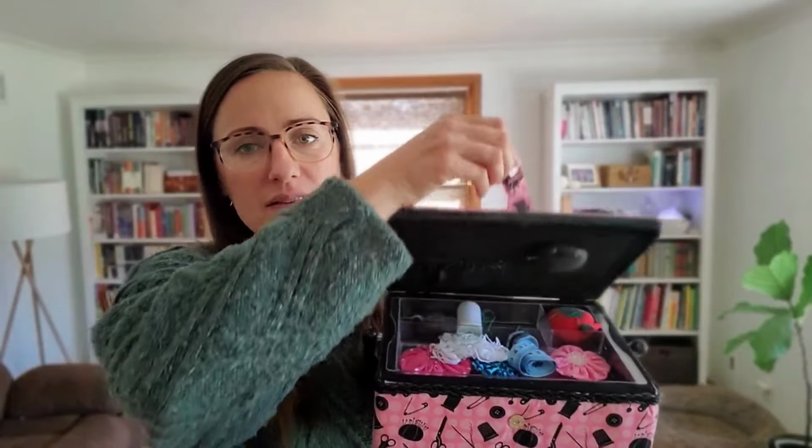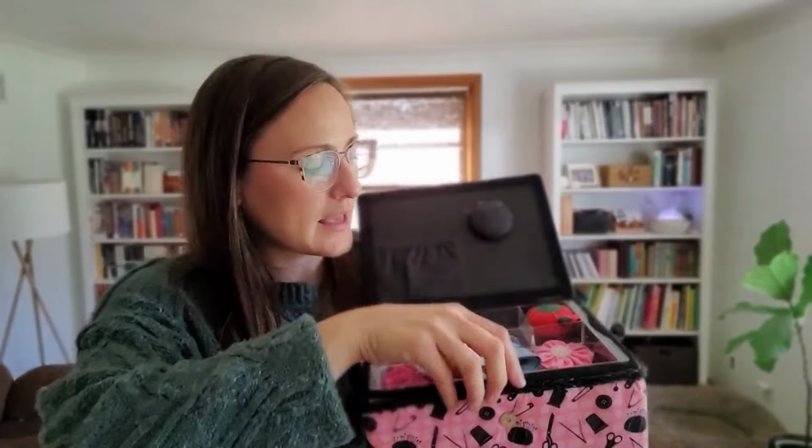So the first thing is, if you have an older child that really wants to learn how to hand sew, or even if your family wants to invest into an actual sewing machine, this is the perfect gift. My girls both got these, I think 2 or 3 years ago. It's a sewing box, and it has everything they need. It also will keep like little patterns or things that they've been working on.